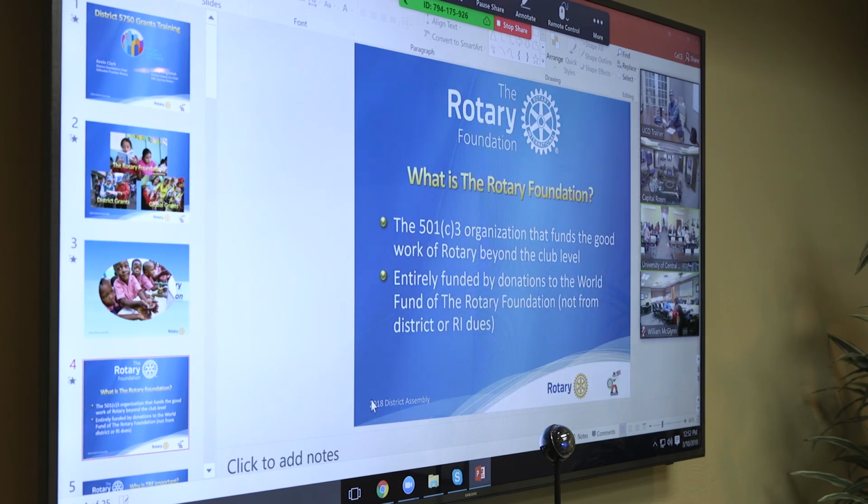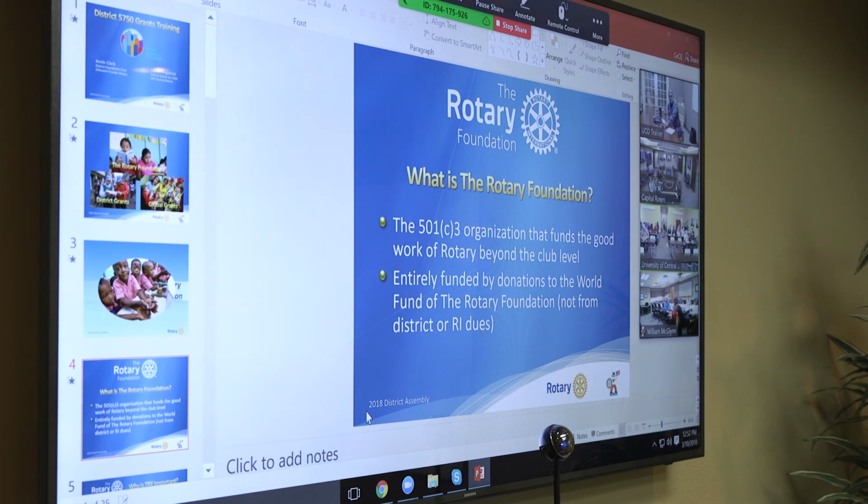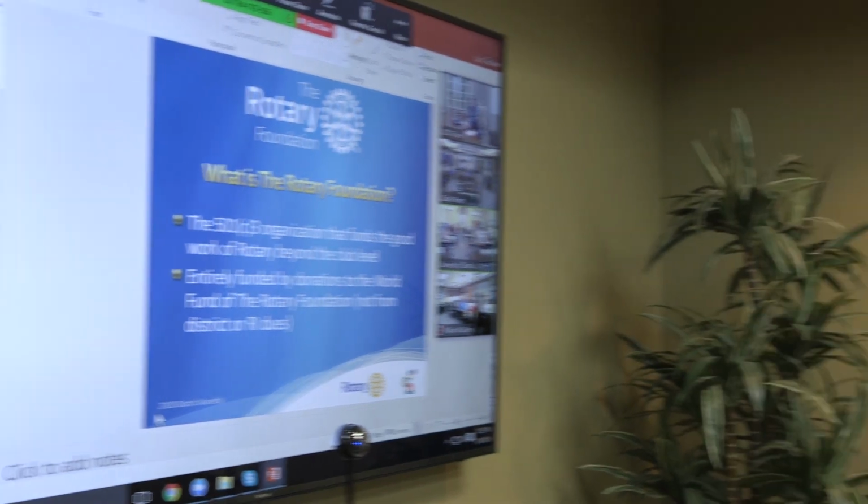So, all right, first, what's the Rotary Foundation? At the most basic level, it's a 501(c)(3) organization that funds the good work of Rotary beyond the club level. And I would imagine most of us are donating to the Rotary Foundation either directly through Club Central, or because we're sending checks, or because we are having funds collected through our Rotary clubs. But it's entirely funded by donations to the World Fund of the Rotary Foundation from Rotarians and other people around the world who are donating to the foundation.